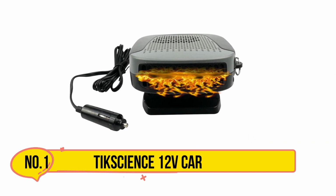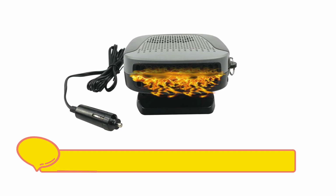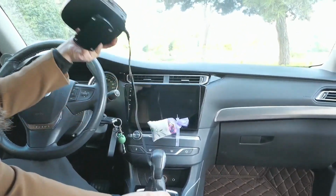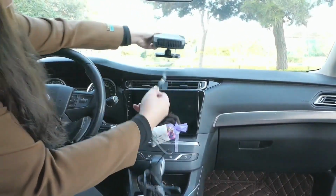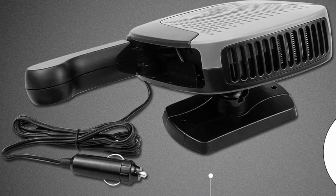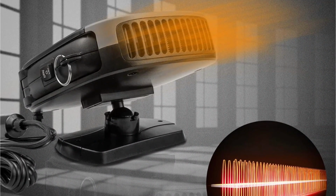Starting with the Tixience 12V car heater. The Tixience heater is a small dash-mounted window defroster. It has holes for permanent mounting and uses a pure copper cable and a built-in fuse for automatic safety shut-off. This heater also has a fan mode that can be used to provide a cool breeze in the hotter months. This portable heater is good for defogging your window or helping to defrost your window.